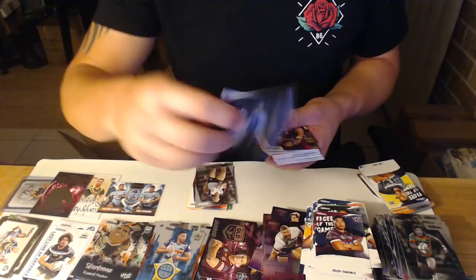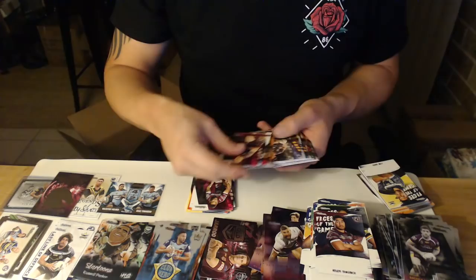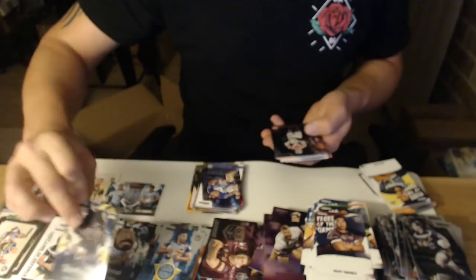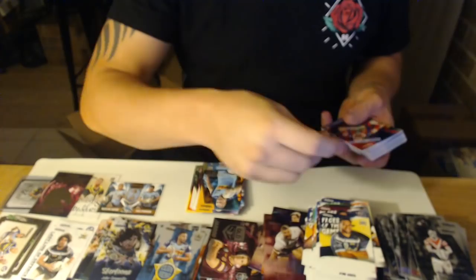Taylor Mariner, Andrew McCulloch, Fifita Startoon, Michael Morgan, Jake Granville Startoon, Cooper Cronk, Asiata, Osako, Paul Gallen.